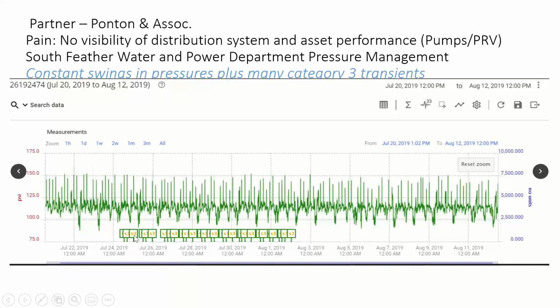Now, you'll notice these little rectangular icons down here that have a number on them. And what that is actually an indication of is a water hammer. What we do in the software is that the software will categorize the water hammer depending on the intensity of it. We have 5 different categorizations, one being a very minor transient all the way up to 5, which is a critical transient. So by looking at this, the operator really can see that they've got some issues going on in this network.